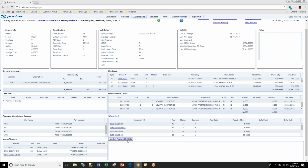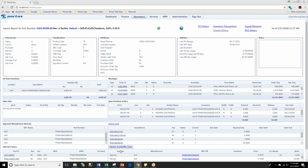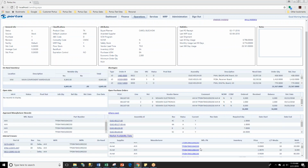And this is something that's very exciting for our customers that have a lot of electronics in their bill of materials. When I click on market availability, Portus does a real-time query using a real-time service to see who has any of these approved manufacturer part numbers on hand.